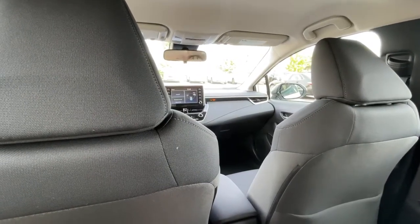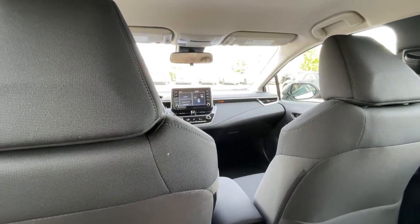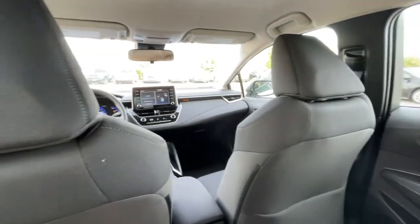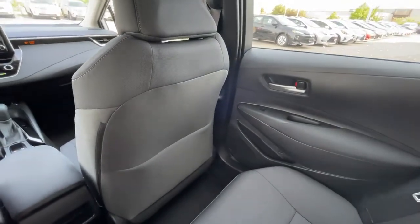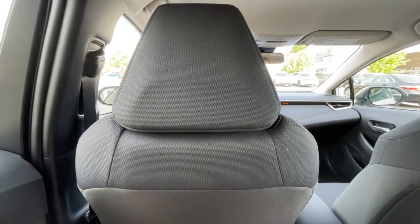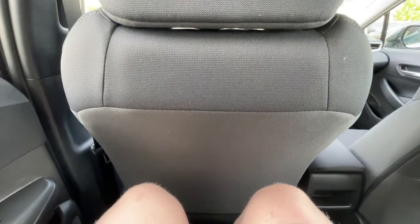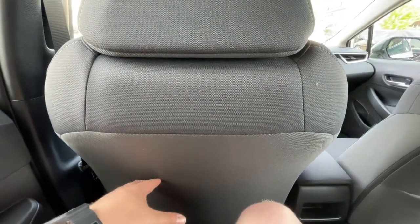All right, guys, here we are in the back seat of this wonderful 2021 Toyota Corolla Hybrid Standard Package. Now, you're going to notice that in our Corollas, all of the back seats are the same unless you go with our hatchback model. If you're in any of the sedans, they are the same no matter if you go from LE, XLE, to even our hybrid packages. You're going to notice that they do have curved back seats for the driver and passenger side so that passengers in the back can have a little more legroom.